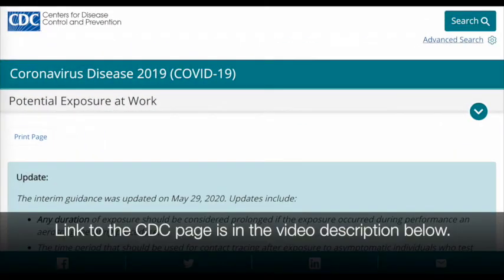And now offices are scrambling and going, what do we do? What do we do? And we've talked about what the CDC guidance is. And CDC, when we go through for dental practices, refers to employee healthcare professionals that are exposed or diagnosed with COVID-19. And we'll bring up that page on the video, if you will, and give all of the viewers a link to that page.